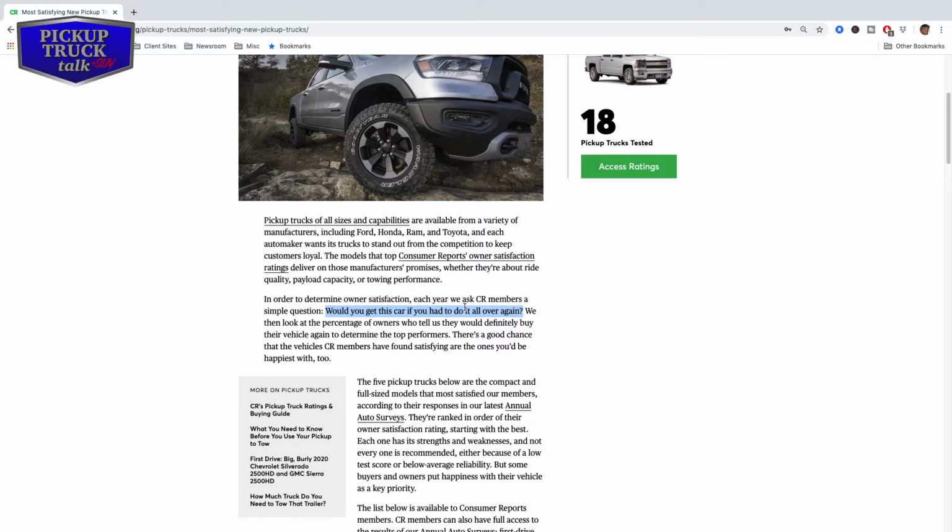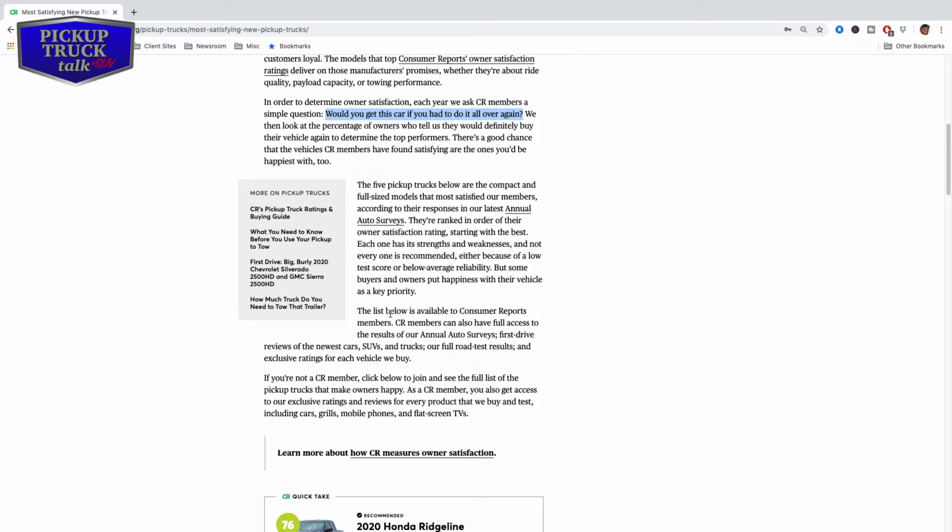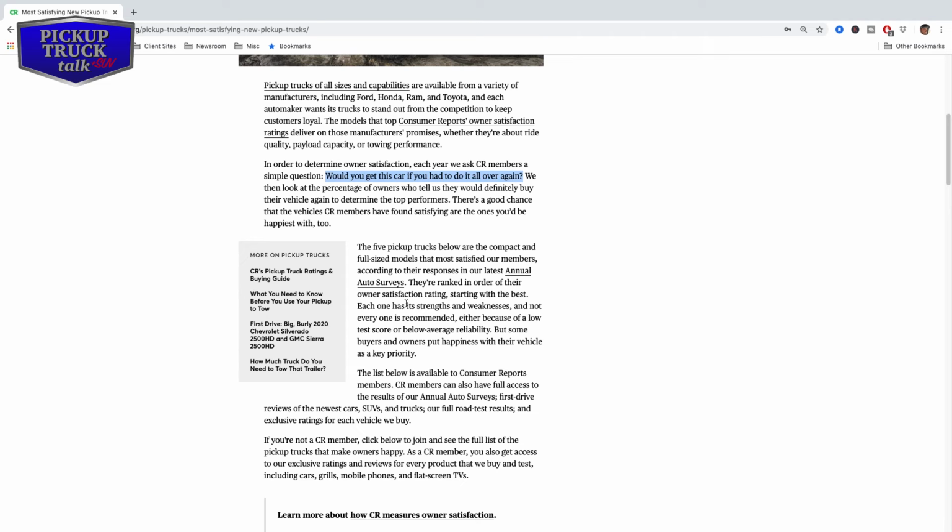So the thinking here is that if you had bought it previously and would buy it again, then you must be pretty satisfied. That makes sense. So they took a look at the percentage of owners who said they would definitely buy it. These are the top performers, and they list them from annual results surveys.